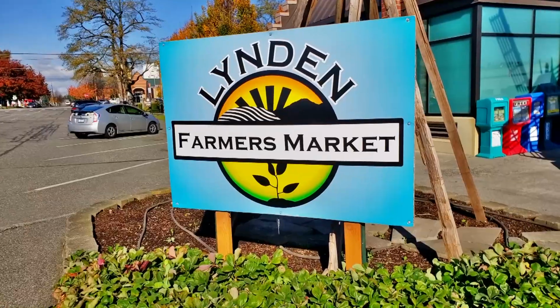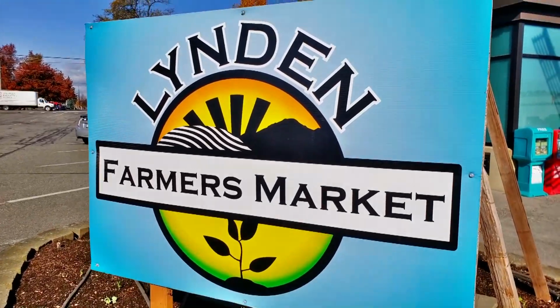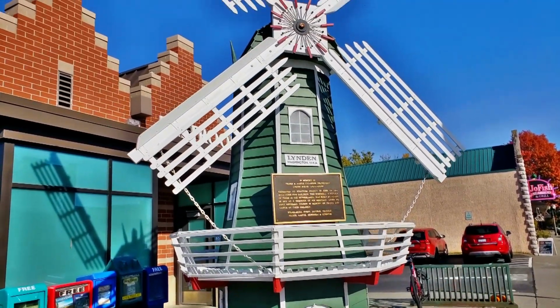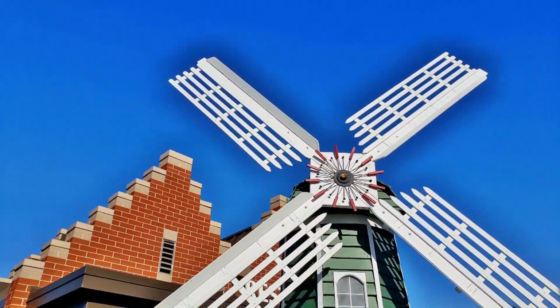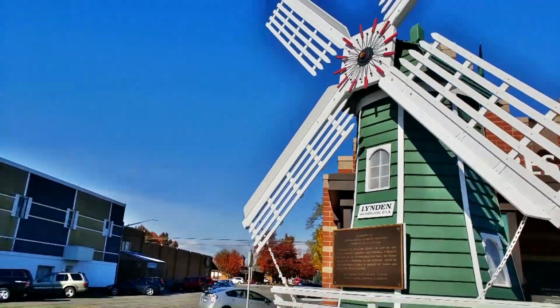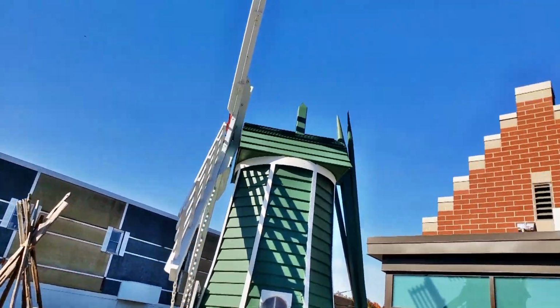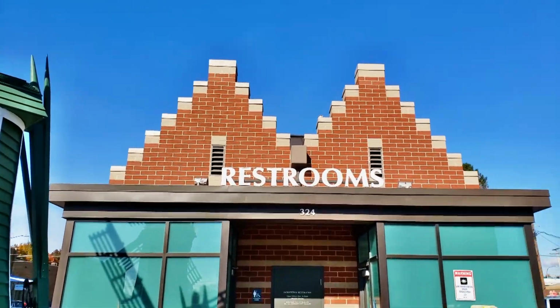We are in Lynden, Washington, guys, on Front Street, hometown. A lot to see here. A lot of people from Holland, so you're going to see a lot of windmills and stuff that regards Holland. So this is kind of what we have here. We got a windmill. And your local pit stop if you need to use the facilities.